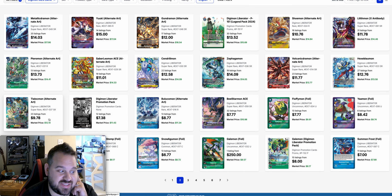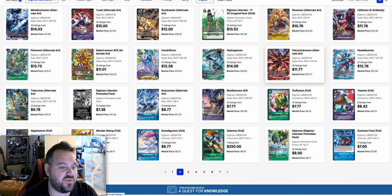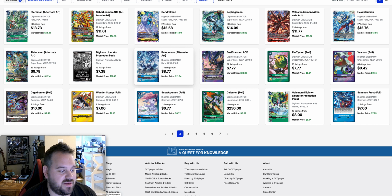Talcomon, we got one of those. That's apparently worth nothing. The Terramon's only 13. That's hilarious to me. And the Shumon is 10. Those alternate arts are just not worth much. And then of course you got Bluecomon. I'm glad I didn't pull any of those. So I've got pretty good alts, honestly.